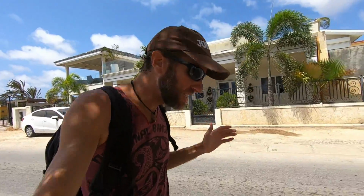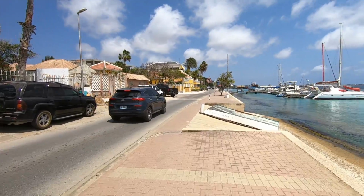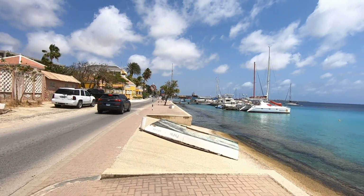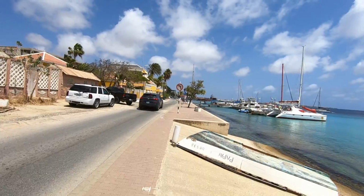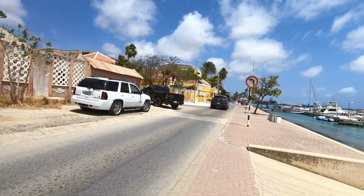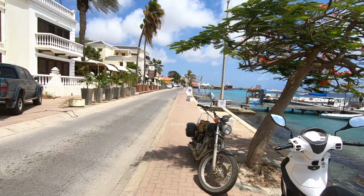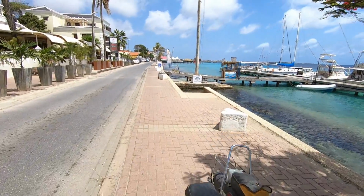Bonaire is one of the ABC islands, including Aruba, Bonaire, and Curaçao. I've already been to Aruba and Curaçao. They're all really nice. This is called the Dutch Caribbean because they are Dutch colonized islands. And so Bonaire is part of the Kingdom of the Netherlands. And so far, it is looking really, really nice.